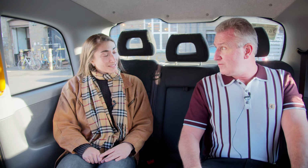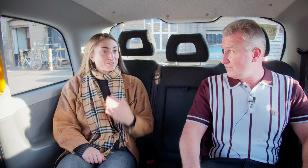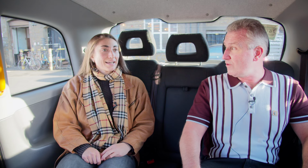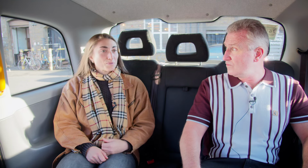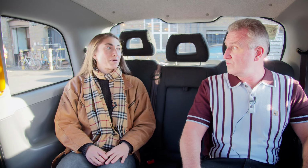Yes, so Maize Blaze was started 7 years ago. It was just me, a car, and a market stall in Camden Market. And then over the years, we've tried a few different things, and now we're based in Howling Hops Brewery. We've got 2 delivery kitchens, one in Hackney Wick and one in Camden. And we still have my flagship market stall in Camden Market.